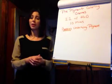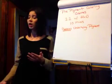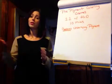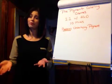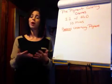And then underlying pigment, if you're lifting the hair and you need to worry about that, you can refer to your chart in the front of your color swatch book and look to see what you need to use in your formula to neutralize any underlying pigment, or use our pre-pigments to help replace that underlying pigment when you're depositing the hair color.